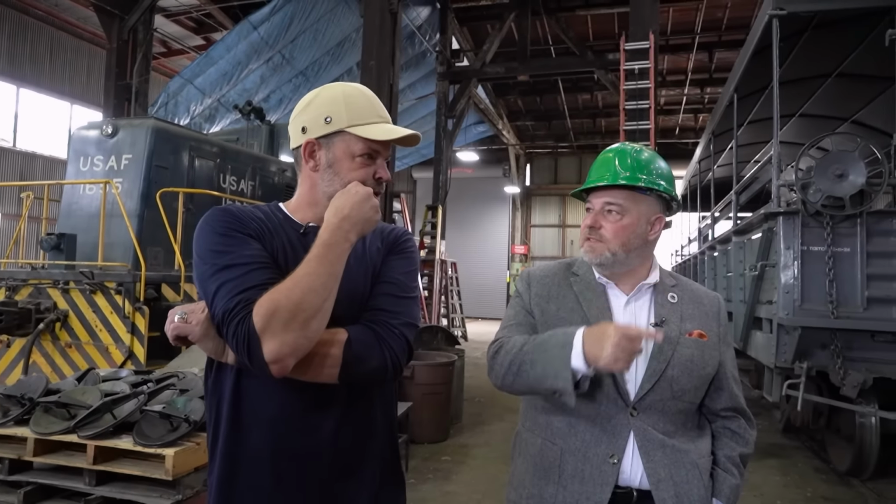Why is this the off-limits zone? Well, just structurally, it's a little less sound than the main part of the building. You can see that we have some scaffolding and some temporary shoring up of this end of the building. Oh, yeah. Wow. That is fascinating to me. What's exciting about my job is to get to see projects come to fruition.